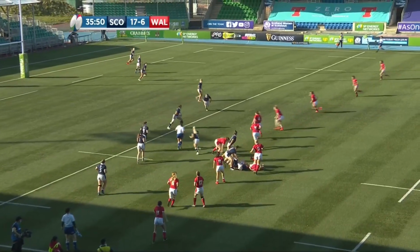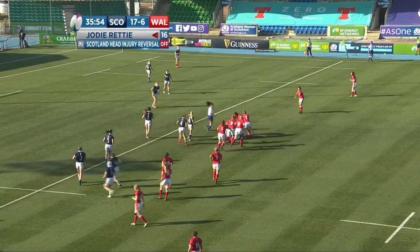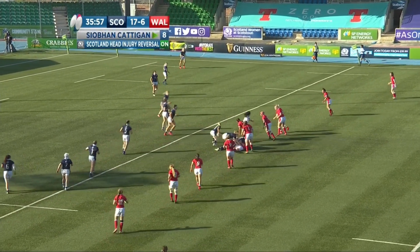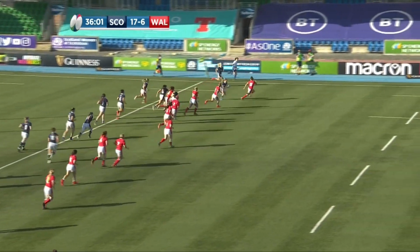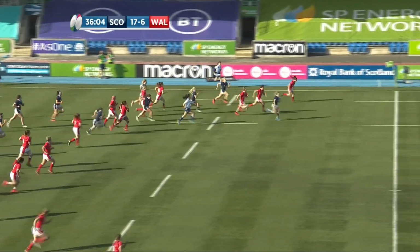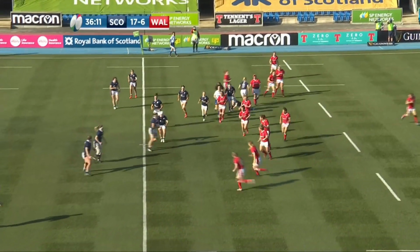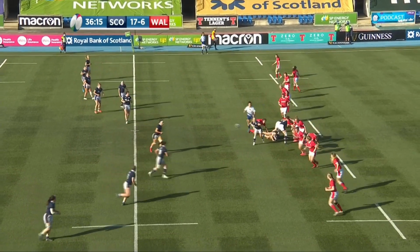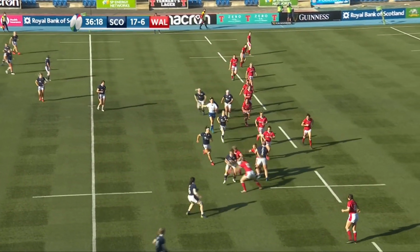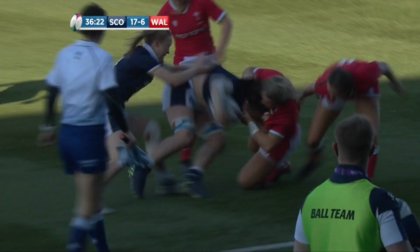Scotland get the restart right as well. Third set piece. Anna Smith, Lisa Thompson, there's some space there, and there's numbers. Here goes Scotland again. Chloe Rowley bursting out of defence. Just needs half a yard, if that. Flooding forward again. They look like a different side here this afternoon, Scotland.